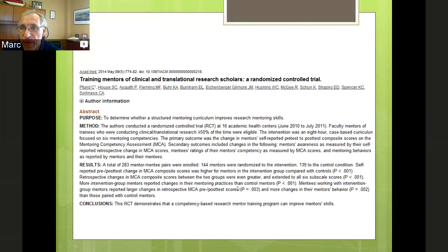So there you'd be randomizing the mentees and not the mentors, and looking at the products of the mentees to see whether it made a difference. That would be a nice randomized trial.